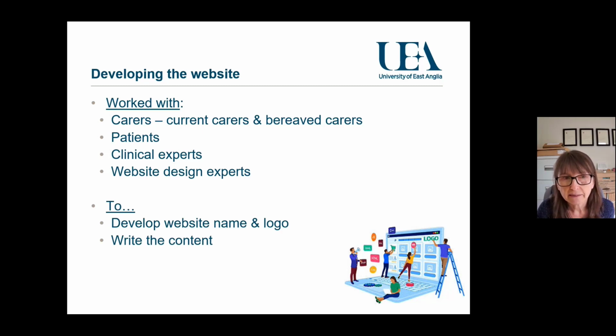Also, in that process of working with these carers, patients, clinicians, and website designers, we did lots of work on developing the website name and its logo so that it was appealing to carers, and also to write the actual content with them. So we knew it needed to address these 6 topics I told you about, but we obviously had to develop the material and the content to go with that.